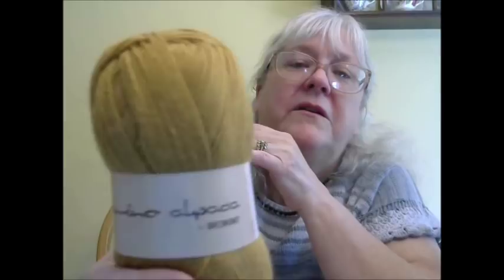And this is also an alpaca. It is called Camino Alpaca by Braymont Yarn. And it is extremely soft. So yes, I'm looking forward to doing that. So that is going to be a cardigan, hopefully. So that is my acquisition.